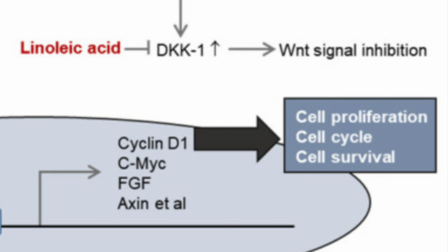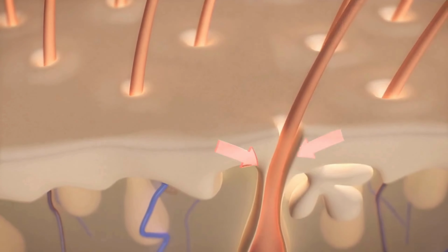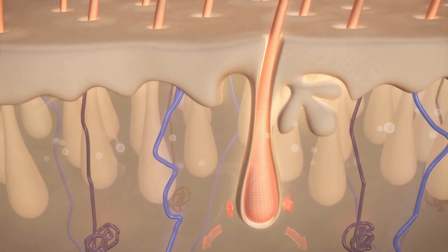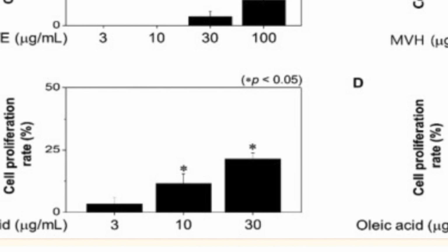And in this study, these long-chain fatty acids promoted the cell cycle such that growth factors were secreted. Basically, the acids induced proliferation of the dermal papilla cells, increased hair growth, and blunted the DKK1 death pathway of hair follicles. All of these are pro-growth and anti-death for your hair follicle pathways. And as you can see in the charts, for increasing concentrations of linoleic acid, cell proliferation is increased and DKK1 expression was decreased once concentration hit about 30 micrograms per mil.